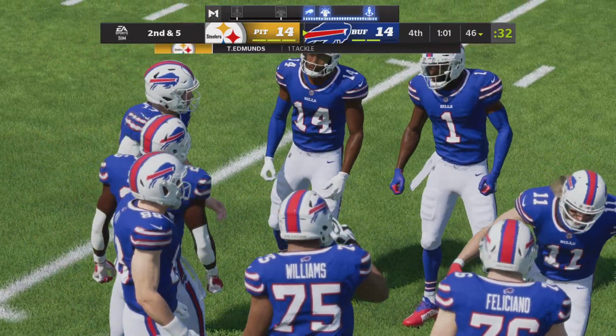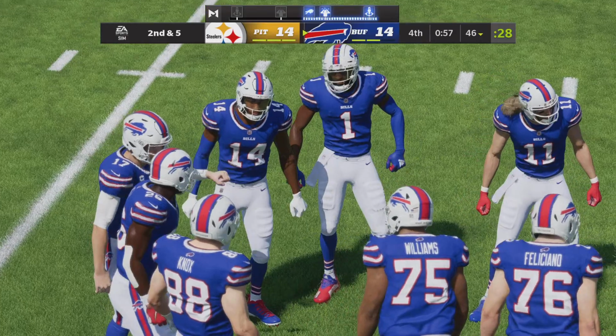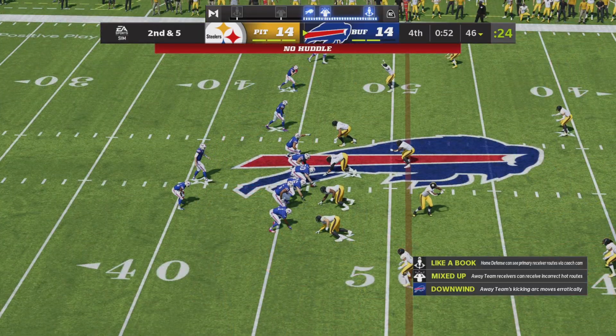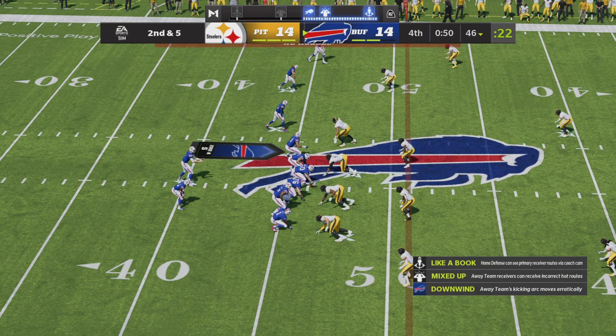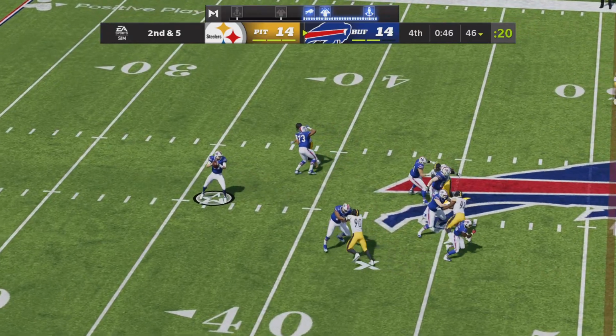But they picked up a little bit of yardage there, and now, in this situation, should be in no hurry to run a play really fast. Let the clock wind down. Now the Bills will hustle to the line. Here's Allen.